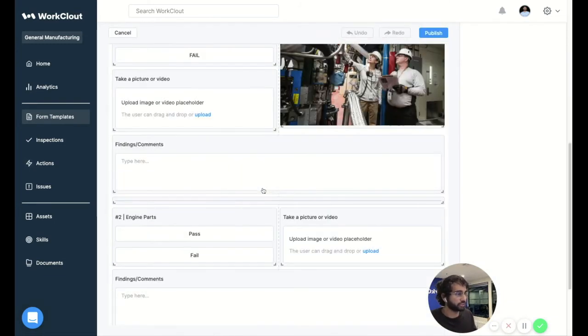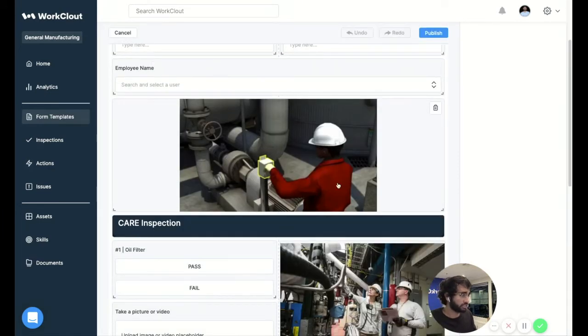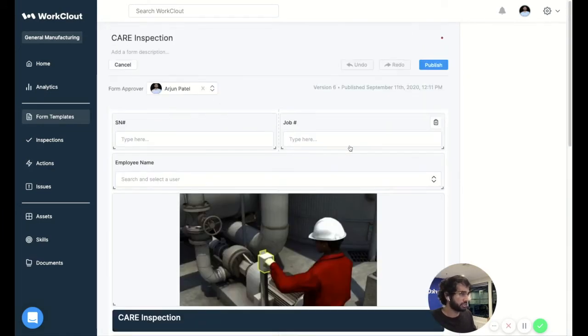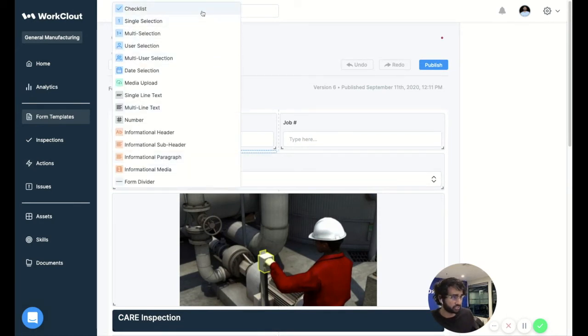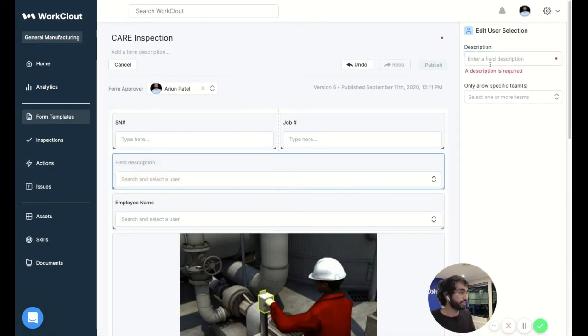When you're creating a form, you can customize the look any way you want. You can add images, you can add videos. So let me add new fields. These are some of the field selection items that we give you. Whether you want to create a checklist, or reference certain users, you have the ability to do so. So let's say I wanted someone to select who is supervising.